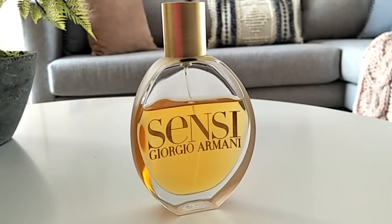I definitely had to include this one in this video, the Sensi by Giorgio Armani. This is just a very unique fragrance. It's a white floral with some almond, but it has this nutty and green quality to it as well. So it's very, very unique. I've never smelled anything like it.